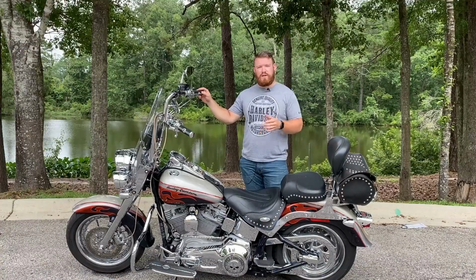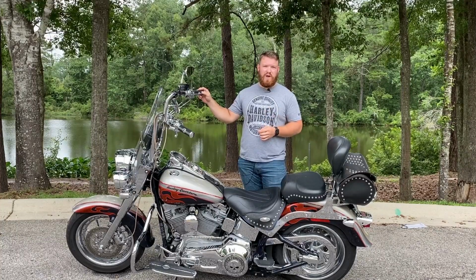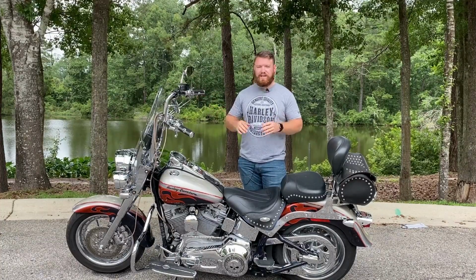I'm the two-wheel teacher, and today I'm hanging out at Tallahassee Harley-Davidson, doing a walk-around, review, and test ride of this 2006 Fat Boy CVO. Let's do it.